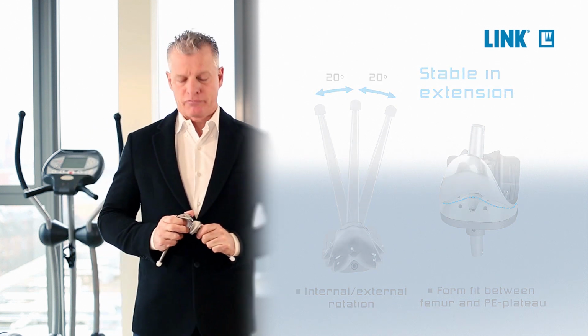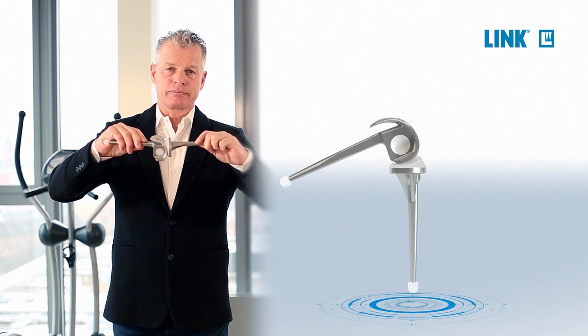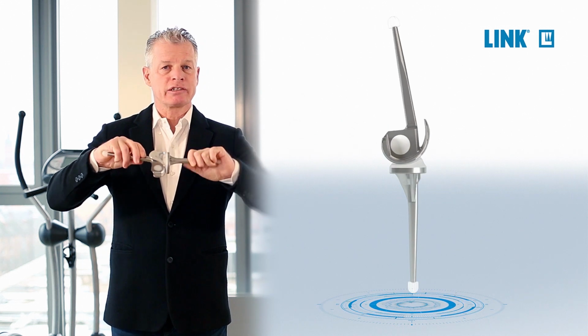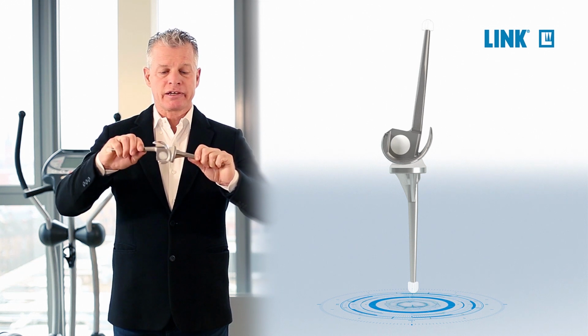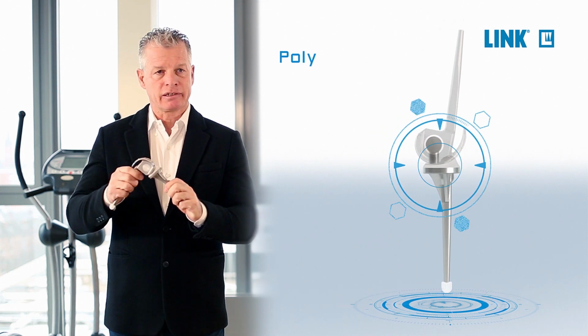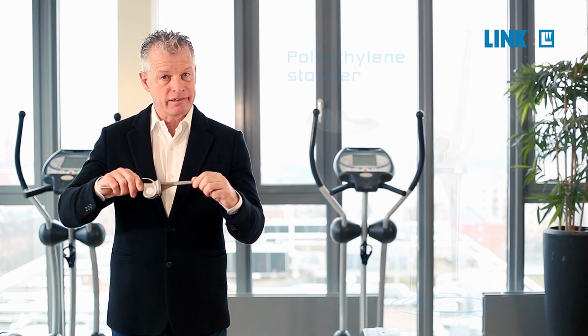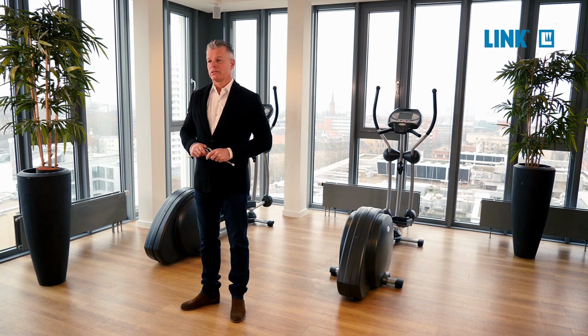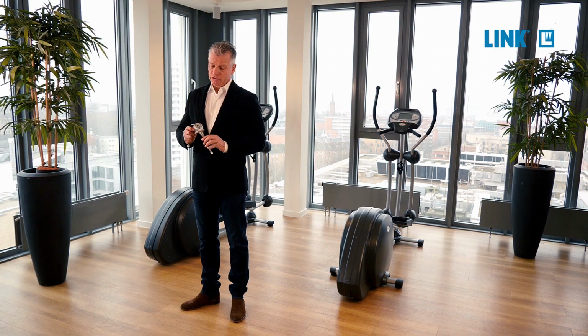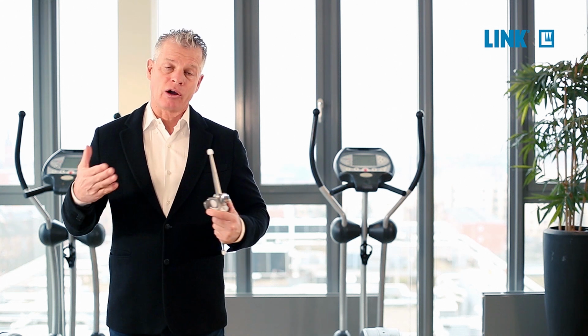Another quite important feature is the stop of the prosthesis in full extension. It is not a very hard stop at the end of extension. It is quite a soft or smooth stop due to the polyethylene inlay and a very nice polyethylene stopper inside the knee. I'd like to show you now that it's really the truth what I'd like to say to you, that it's possible to do this kind of surgery worldwide, and I'd like to take you now with me on a journey all around the world.